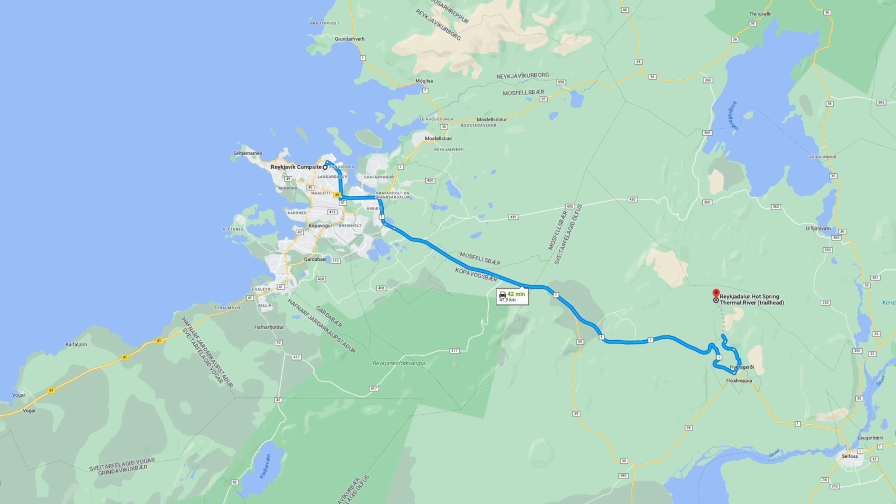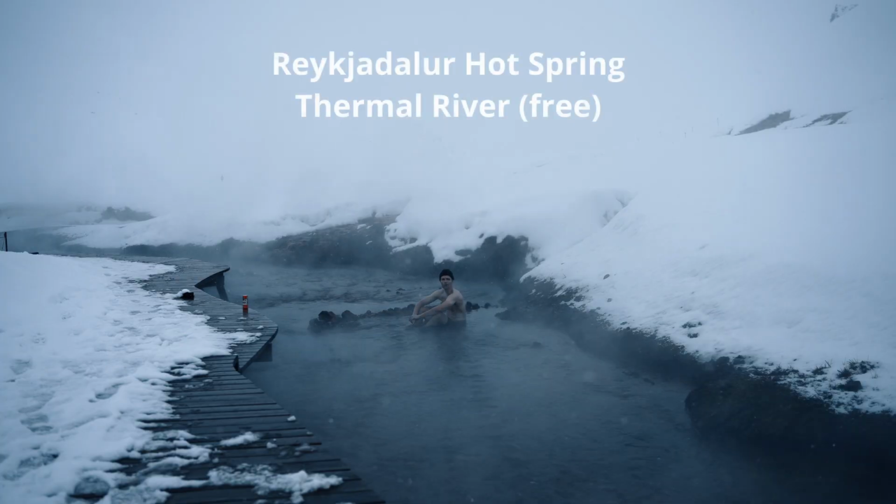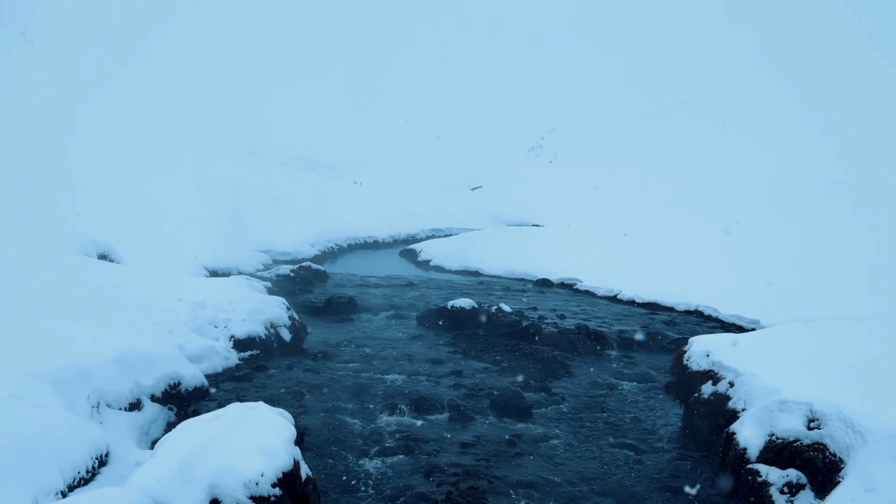About 45 minutes outside of Reykjavik is Reykjadalur, a hot spring river in the middle of nowhere, and probably my favorite hot spring in Iceland. To get there you have to hike up a little mountain, but don't worry, it's not too steep.